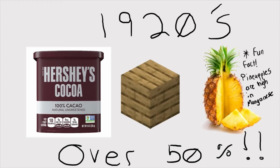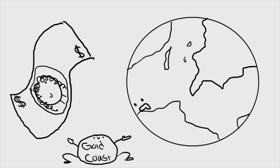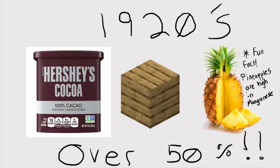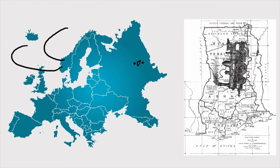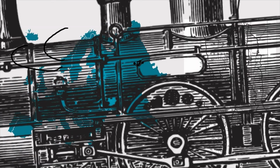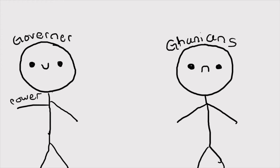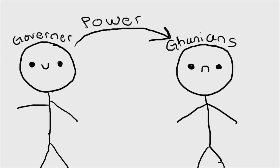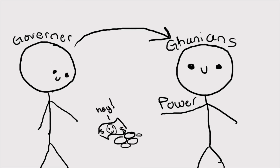This is another great example of economic globalization, since the world depended on this one area for over half its supply of said goods. This made the colonies of Gold Coast very valuable to Europe, who built railways to encourage the exportation of goods. Power began to shift from the hands of the governor to those of the Ghanaians as Gold Coast progressed economically, since there was less focus on the political side of things.